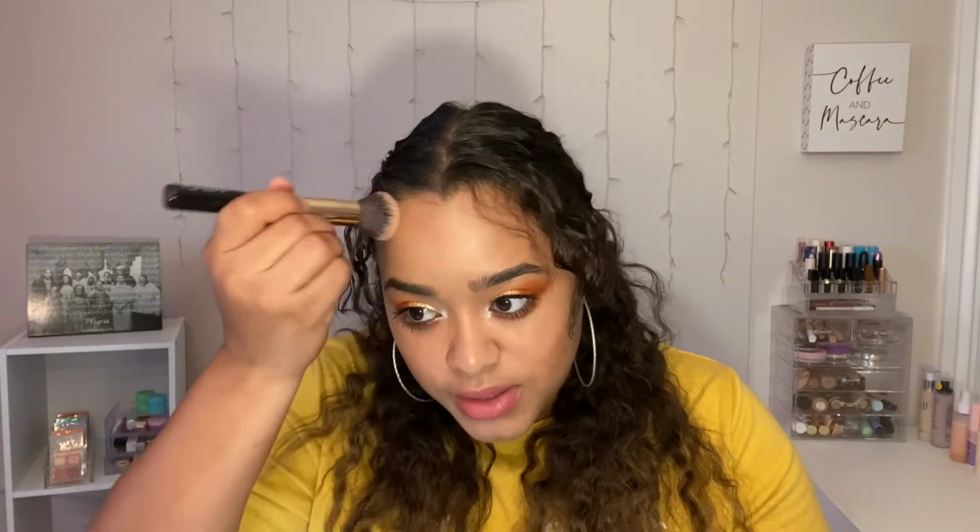Just hit it on right here. And you can blend it out. You can do a lot with it. I only set my under eyes right now. Just so you know, if you're curious as to why it's blending so creamily, it's because I don't have powder on the perimeters of my face.